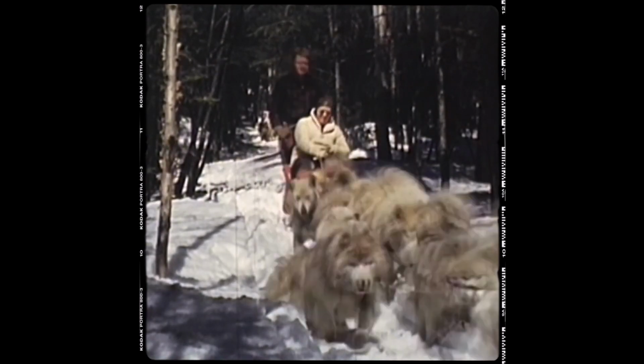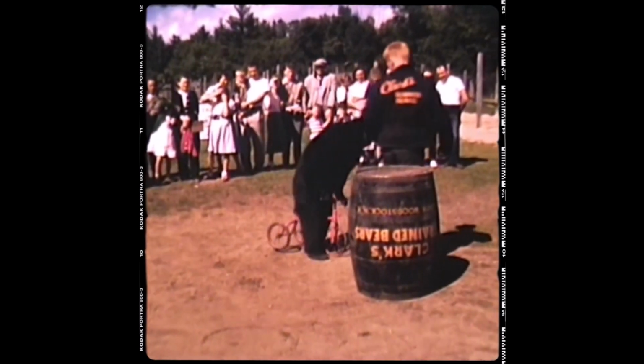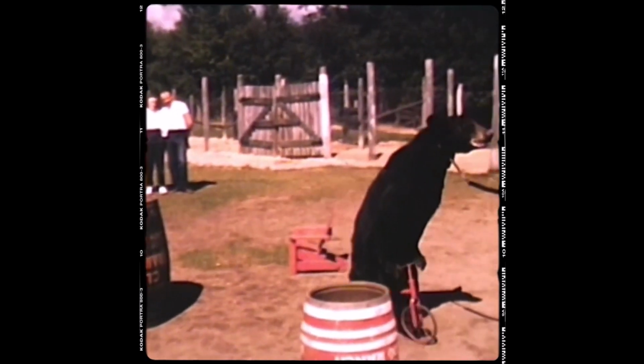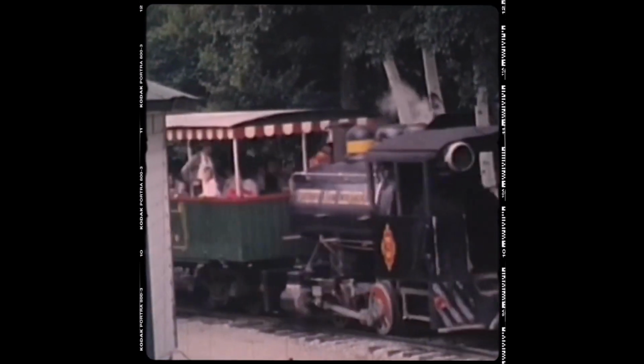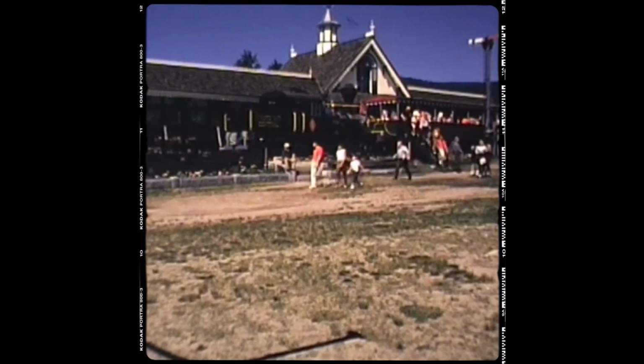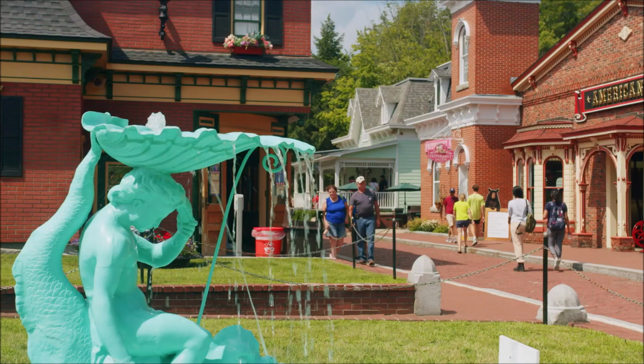So in the beginning, there were just the Eskimo sled dogs, and then they added the black bears. My father and uncle ended up doing a show, and that became more popular than the dogs. We then added a steam train and museums and these other rides and shops and attractions, and here we are 95 years later at Clark's Bears.